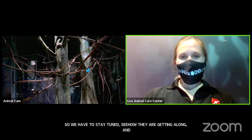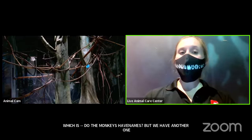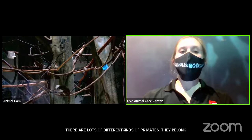You actually just answered one of those questions, Liz, which is, do the monkeys have names? But we have another one from Elizabeth, age 8, asking if these animals are primates. Yes, so cotton-top tamarins certainly are primates. There's lots of different kinds of primates. We as humans are primates, in fact, but they belong to the small group of monkeys that are called the calitrichids. So the members of the calitrichid group of monkeys are the tamarins and then marmosets, if any of you have heard of marmosets before.